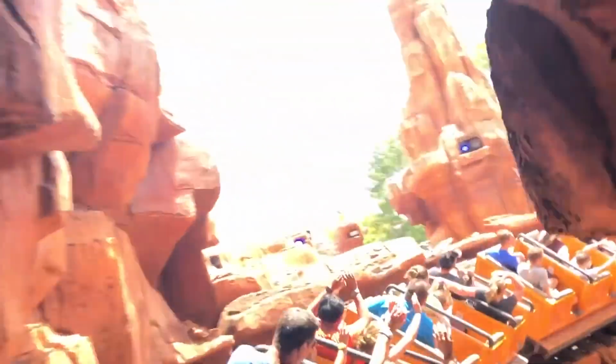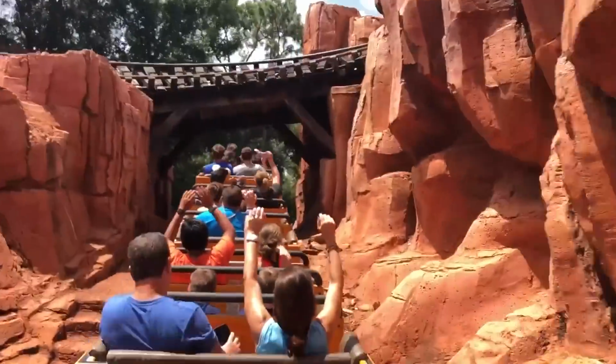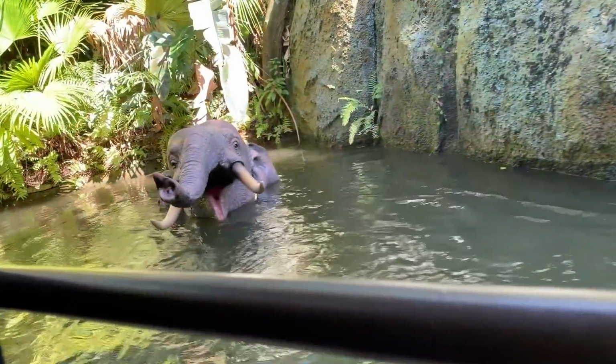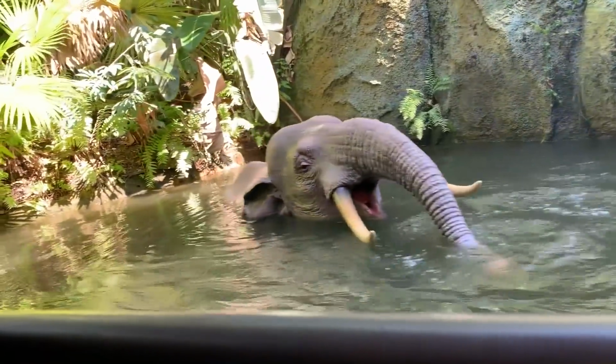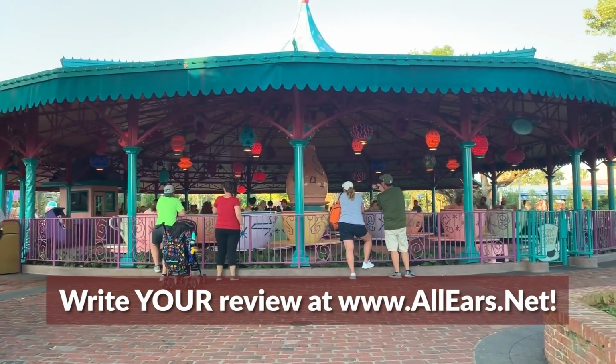What did you think of this list? Did your favorite Magic Kingdom land make it on this list, or did all your Tomorrowland and Liberty Square fans out there leave you feeling like your fellow viewers totally messed it up? Sorry, Breedlove. Head over to AllEars.net and leave your reviews for everything Disney Parks related right now.